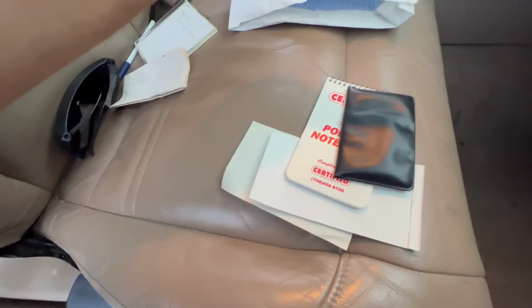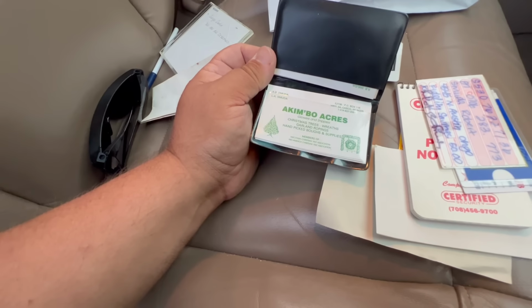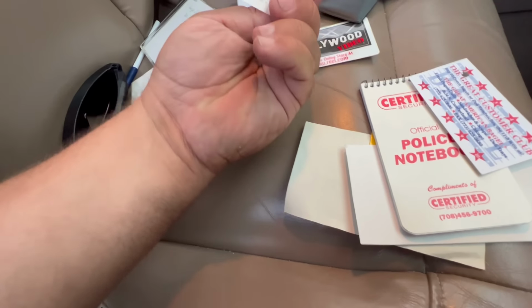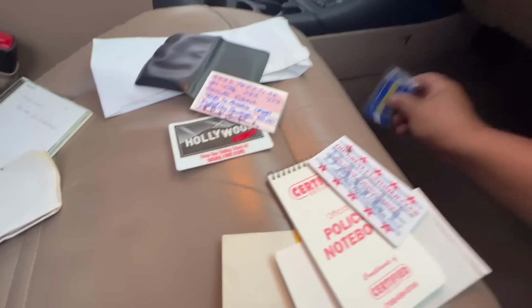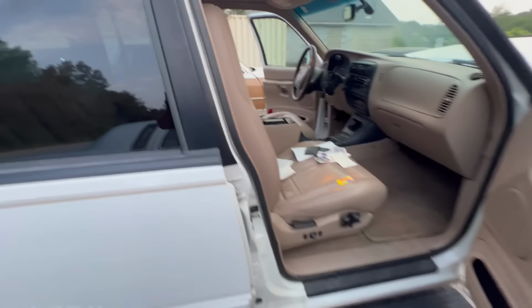Hollywood Video, yeah, that's probably expired by now. I think these are the people that owned it. Yeah, these are their cars. They must have had a tree farm. Blockbuster! Police notebook. That's all about. Nothing exciting. But yeah, so this thing came in.